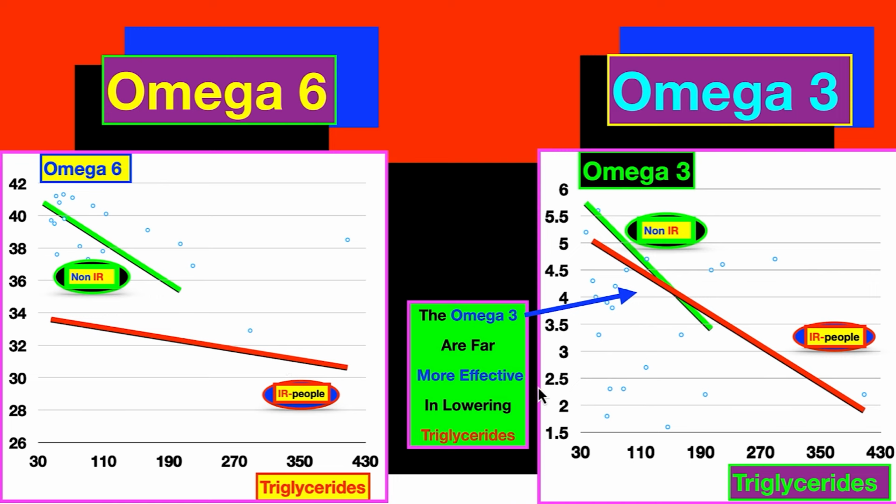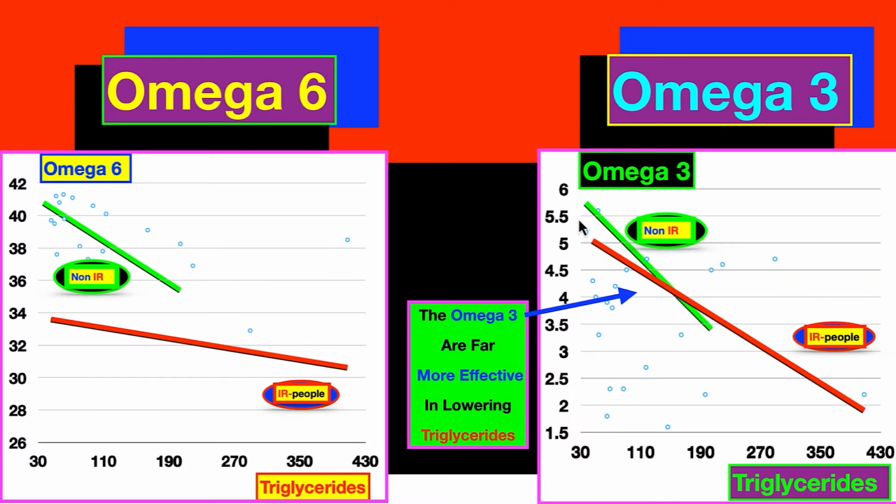Okay, over here, what about omega-3? So the omega-3 are far more effective at lowering triglycerides. We know that. There's maybe half a gazillion research papers that say, hey, omega-3 fish oils drop triglycerides. Always been the case. It's true, but I want to go a little deeper than that. Pretty straightforward. It's almost the same line. Slightly steeper if you're non-insulin resistant, but pretty steep for insulin resistant people. There you go. So the higher your omega-3, and they don't have to be very high, will drop your triglycerides pretty profoundly and very quickly.